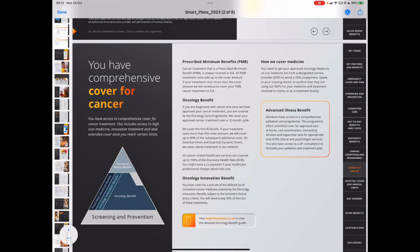On all three options, you do have extensive cover for cancer. You've got 250,000 Rand per year. Once that has been depleted, there will be a 20% co-payment, and that 20% co-payment can be claimed from your gap cover. So please reach out to us and make sure that you are covered in full.